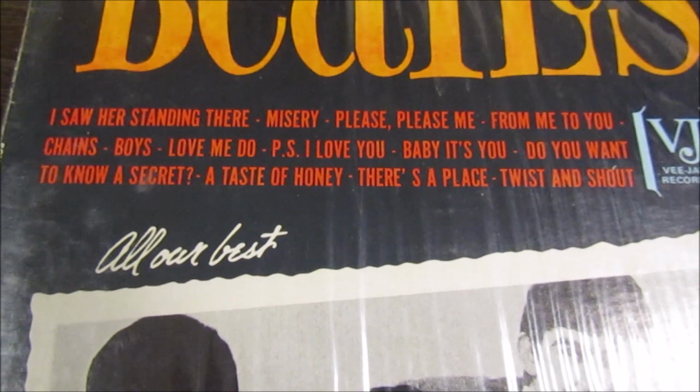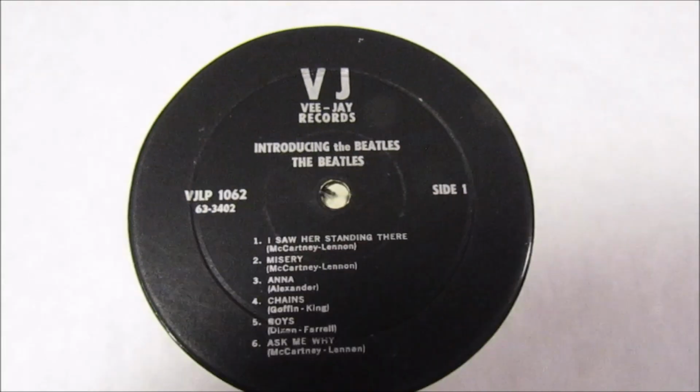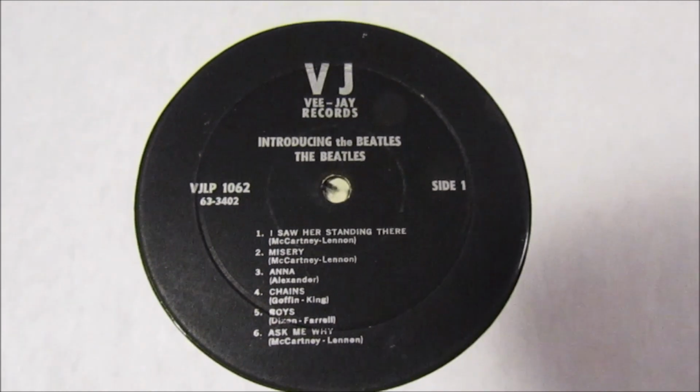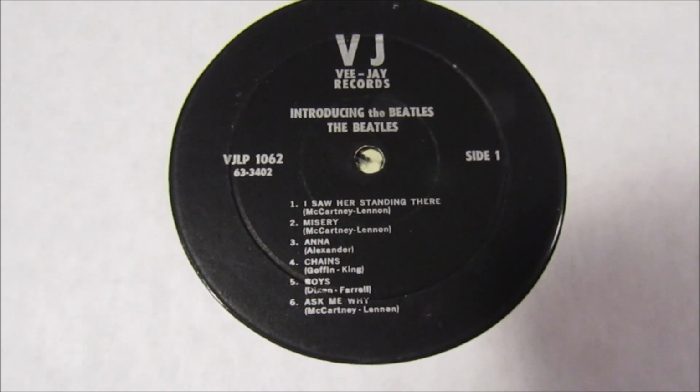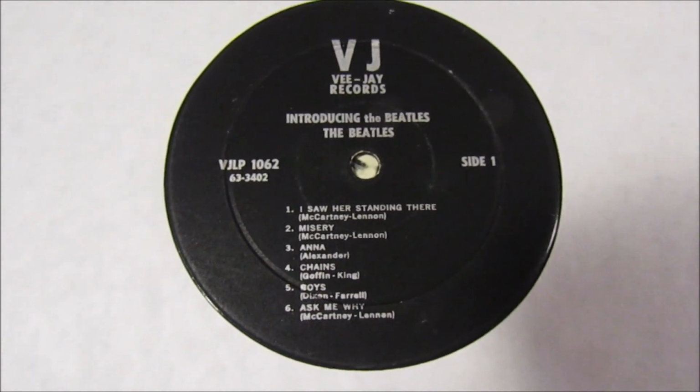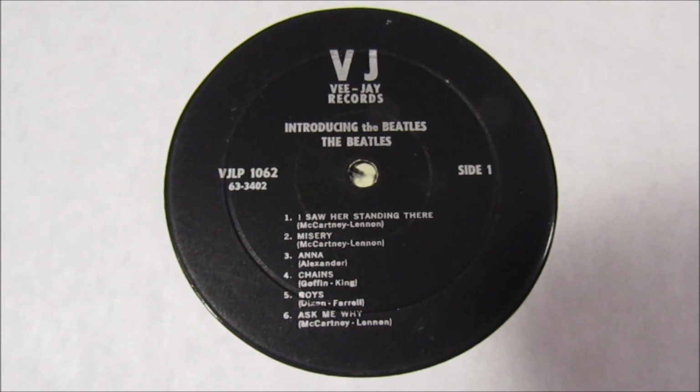So let's take a look at the actual record labels and spot the differences. So here's a legitimate copy. Now here's the thing with this album, is that Vee Jay had so many pressings of the album Introducing the Beatles that they wanted to repackage Introducing the Beatles so they could keep money coming in. So when you open up, well, back in 1964, a copy of Songs, Pictures, and Stories of the Fabulous Beatles, you would get Introducing the Beatles. So that's what we got.